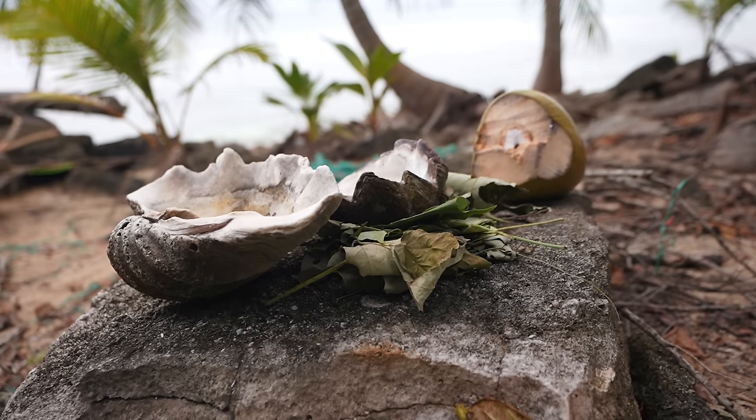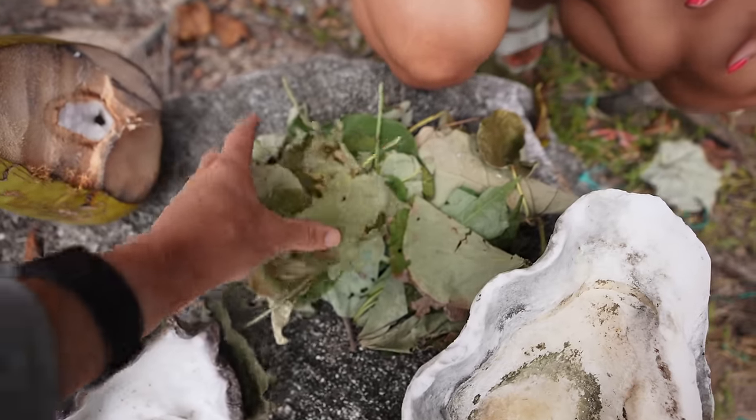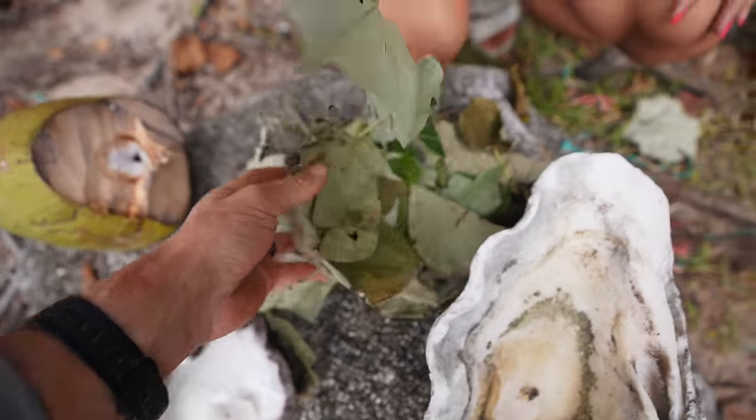Like this is the table where we put our shells and our toilet paper. It's better when they're fresh. These are getting a bit crumbly. You might not want to use this as toilet paper. Yeah, it's better when they're like this.